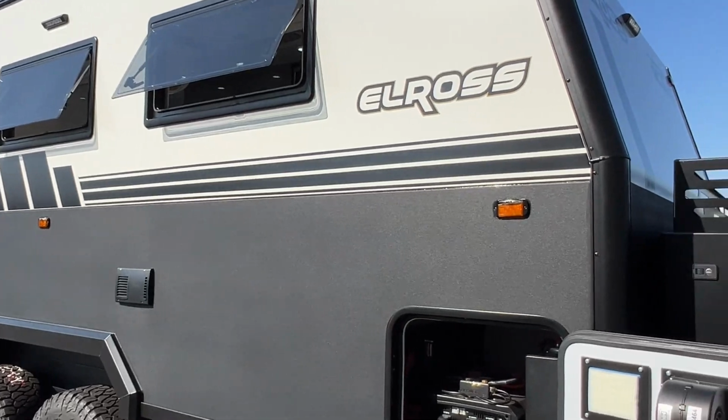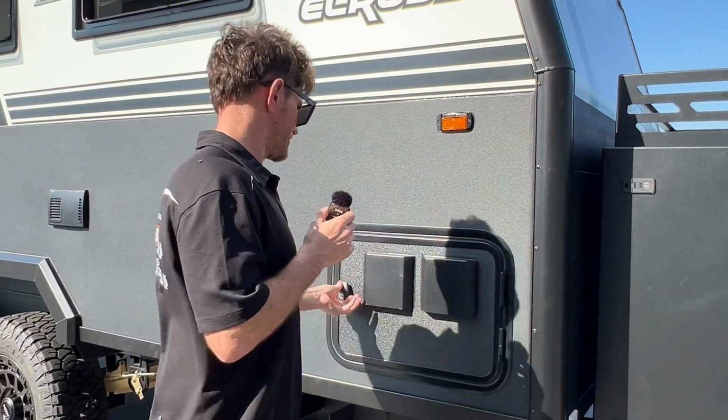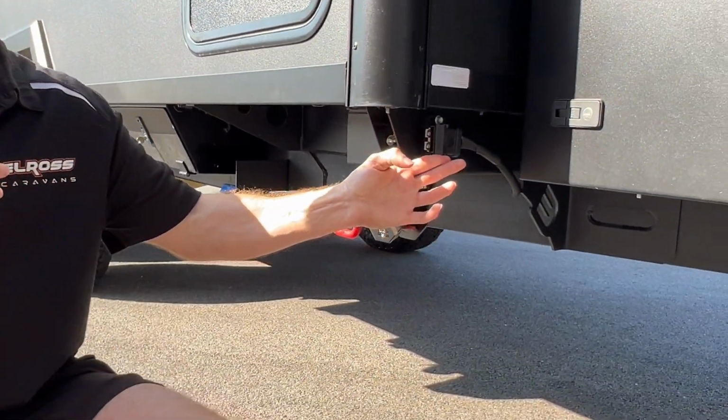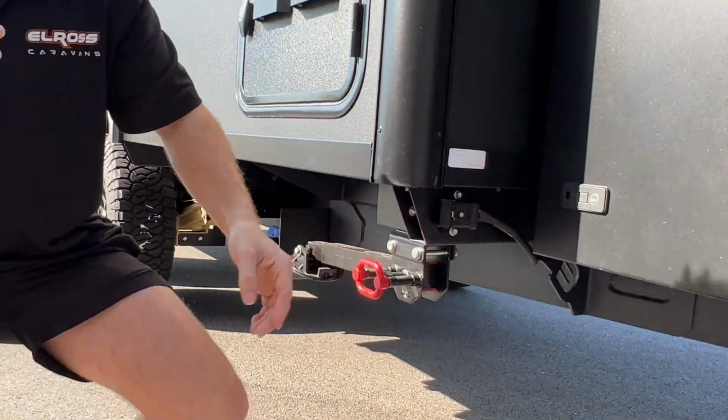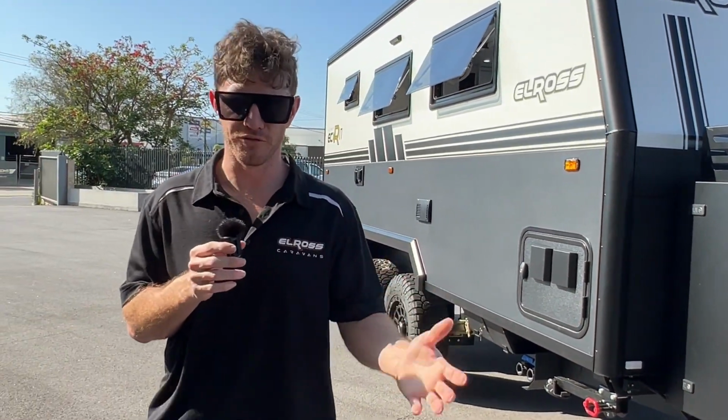Now, it also features a fold out solar panel option as well, which comes standard on the ECXR. So you'll get a fold-out 50 amp Anderson plug there to plug in a fold-out solar panel of around minimum 200 watts is what we recommend in that situation.